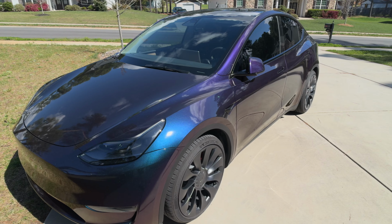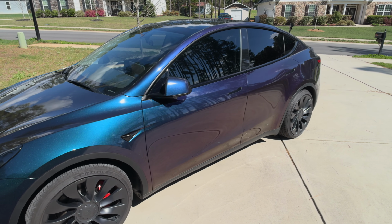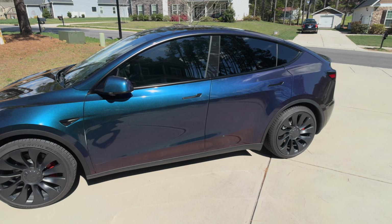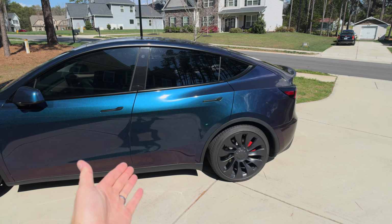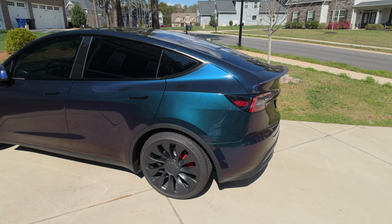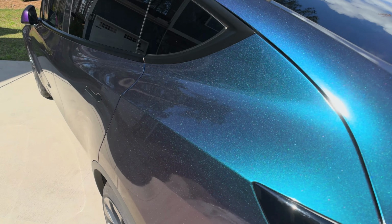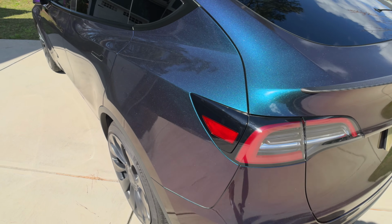Just finished up this brand new color from 3M. It's not really a brand new color, but it's a high gloss version. This is what I did on a Cybertruck, and it looks amazing. I was wondering what it'd look like on a Model Y with all the curves, and it looks awesome as well. This thing looks like glass. The color is amazing. The depth of the shine, with ceramic coating on here, looks amazing.